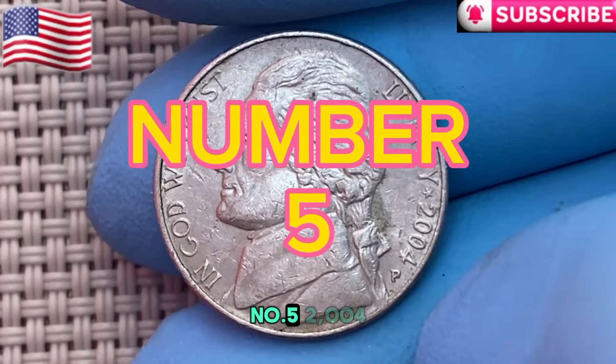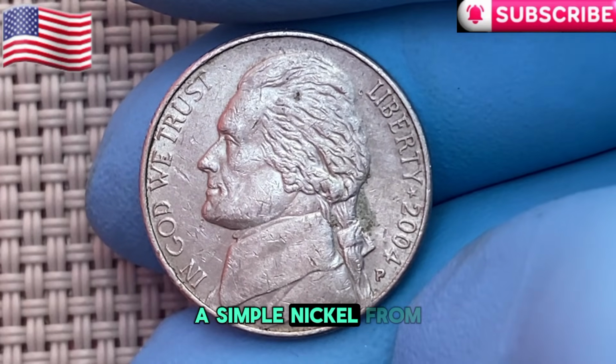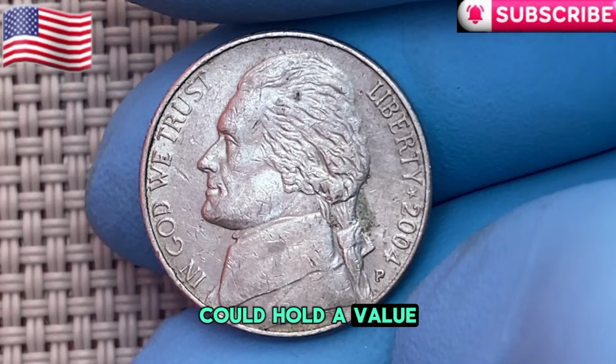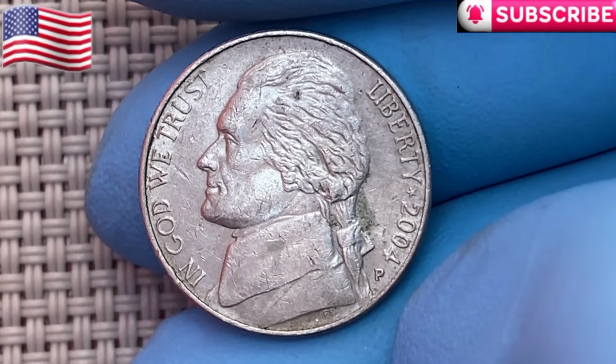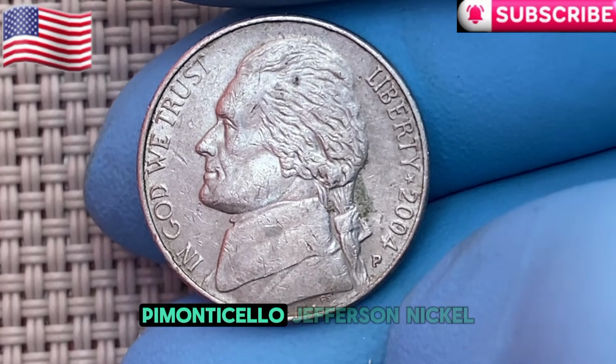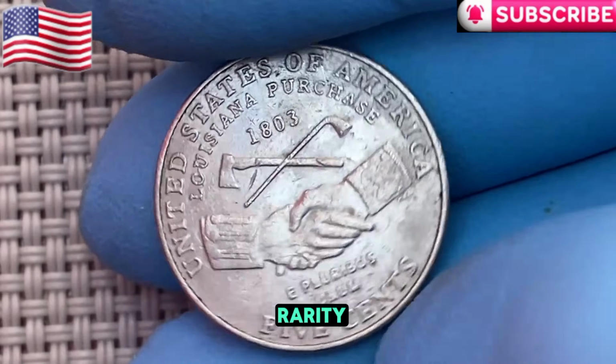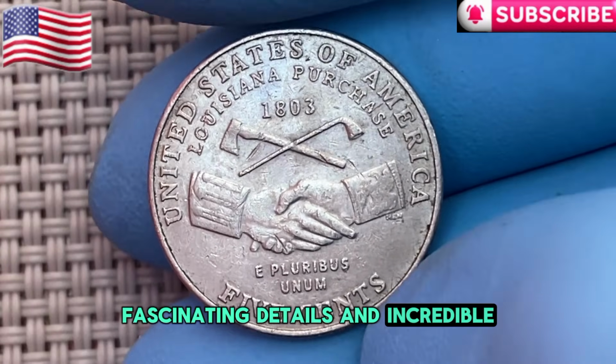Number 5. 2004P Jefferson nickel. Could you imagine that a simple nickel from 2004 could hold a value that leaves people speechless? Today, we're diving deep into the story of the 2004P Monticello Jefferson nickel, a coin that has stunned collectors with its rarity, fascinating details, and incredible value.